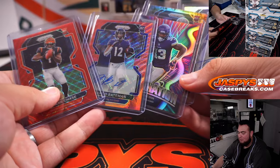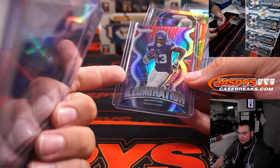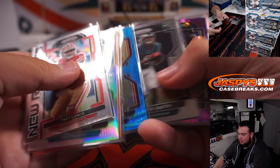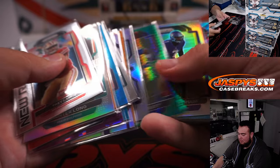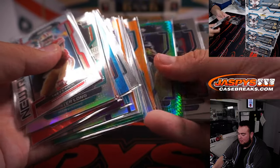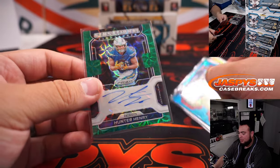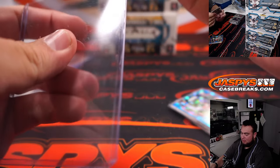Alright, I think we're missing an autograph in this first box, but I don't think the illumination takes over for the autograph, does it? Unless I missed the auto. Oh, I did miss an autograph. Hunter Henry was dead back there.